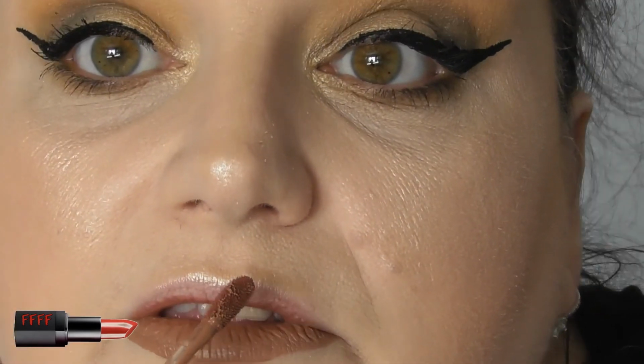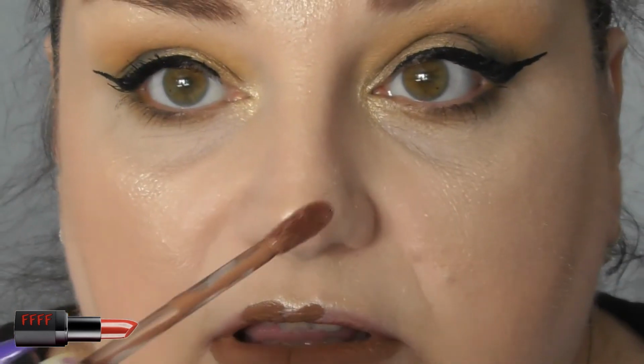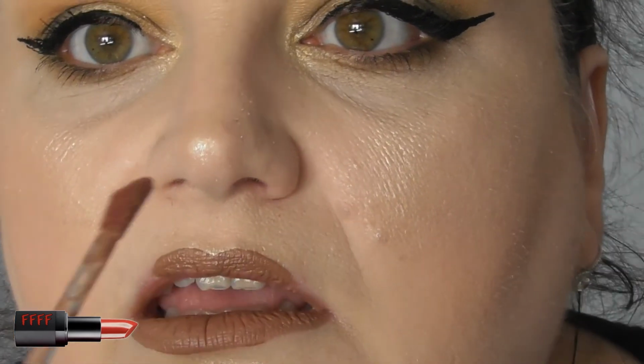Now, the trick for doing the top lip, I will actually bring you in, is to hold the doe foot at a 45-degree angle and do this side of your Cupid's bow. Keep it at exactly the same angle and do the same stroke on the outside of your lip. Then 45-degree it the other way and repeat. And then turn it up and just join from the corner to your line.